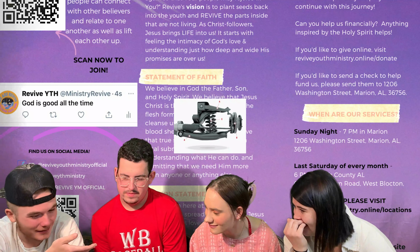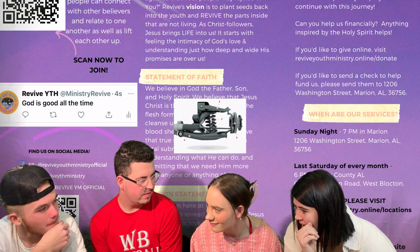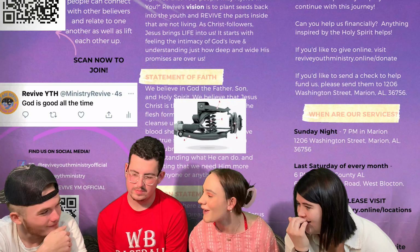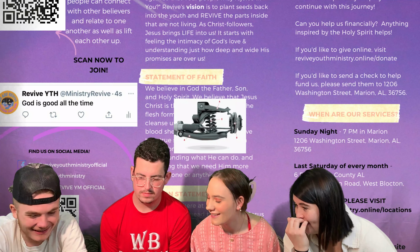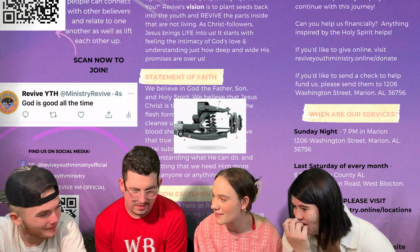Here's a hint. I replaced it on my truck when I first got it. The whole thing. Wheel bearing? No. I mean, I'm just saying random something. I don't know what it is, but I've heard of it. I can't put it down, but I don't know what it's called. Control arm? Oh, well, I don't even know you replaced that.